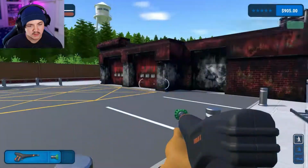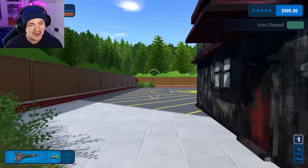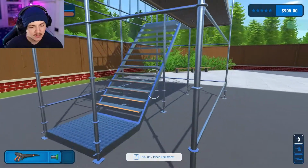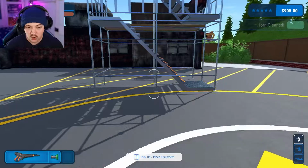Check on the green nozzle. And shall we get down to business? Where should we start? Oh, we got lots of windows to clean. That's awesome. Oh my god. What's that for? I can move this. Are you kidding me? That is huge.